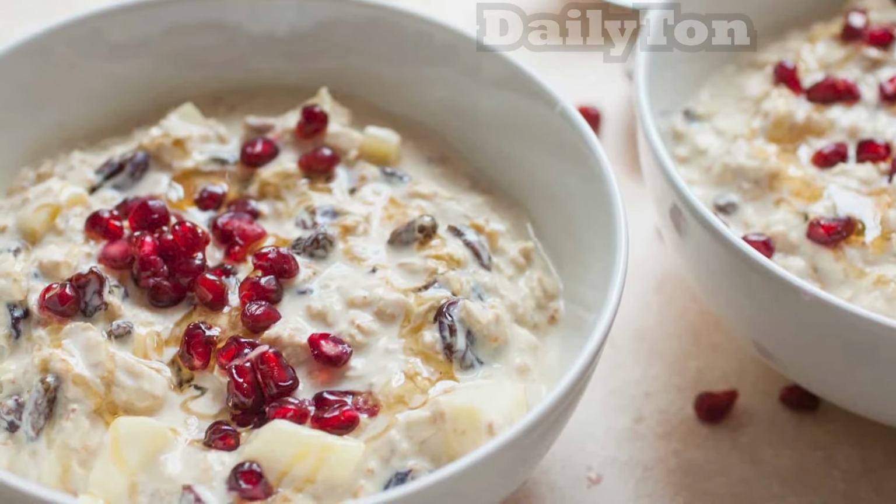Uganda. Katogo. Katogo is a traditional breakfast dish in Uganda. The main ingredients of the dish are green banana and a sauce made with offal, beef, ground peanuts or beans. It is often enjoyed with tea or juice.